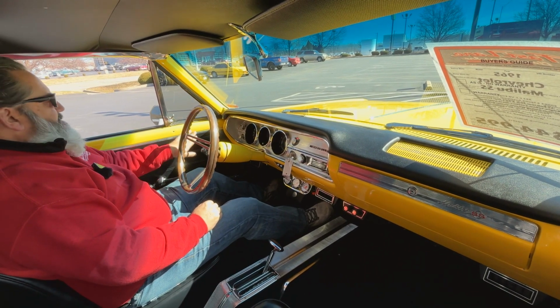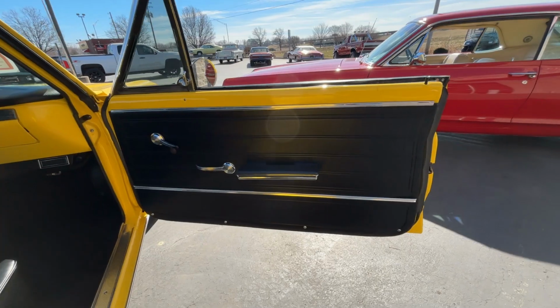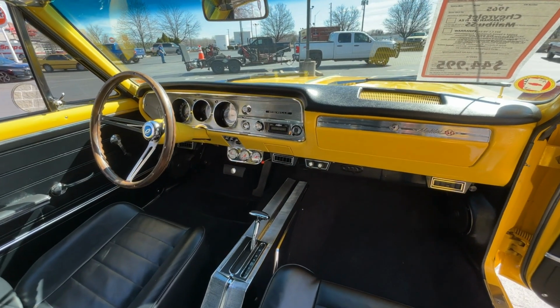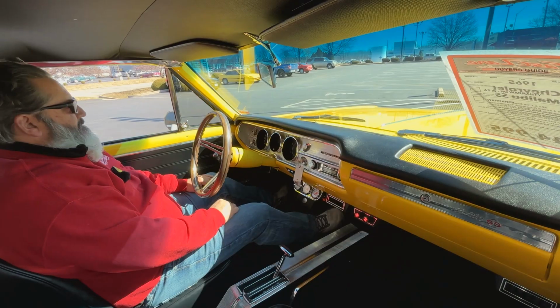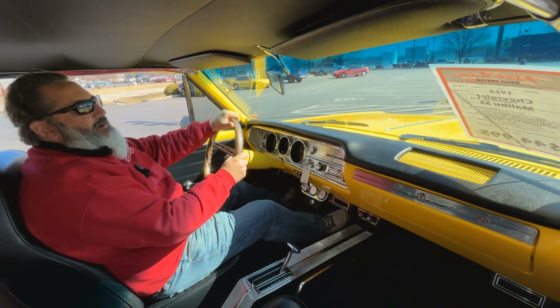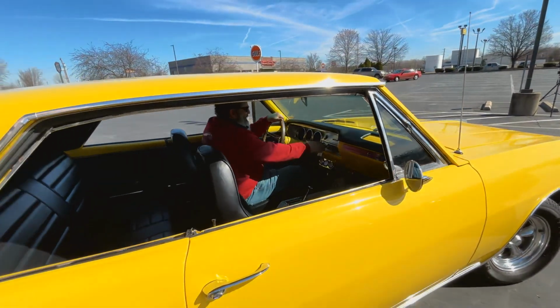You got the radio that actually looks like one of those Bluetooth digital ones that's kind of upgraded. You got the cigarette lighter in case you want to take up smoking. Don't do it, kids. A lot of chrome, some cool gauges and stuff. And like I said, this car sounds really cool. So why don't you give it a good old-fashioned start up through here? I love the steering wheel too. Very vintage.